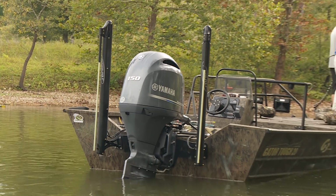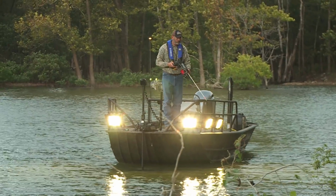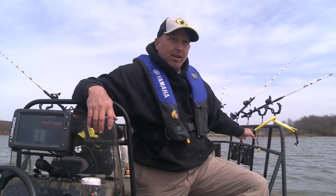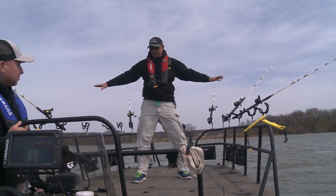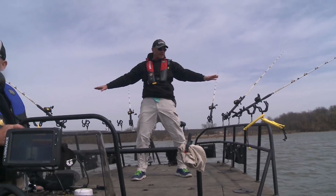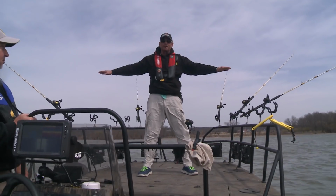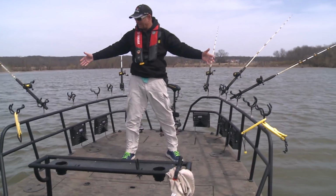Like Scott said earlier, this boat was set up primarily for bow fishing, with all the lights and the front deck. It's got a super front deck on it. And look how wide. This deck is 100 inches wide right here. And I mean, it goes tip to tip. This thing is like you've got your own personal dock right here. This is how big it is.